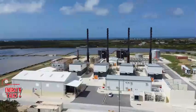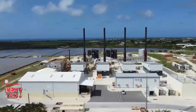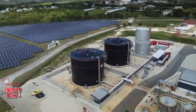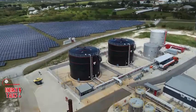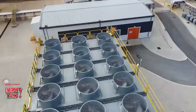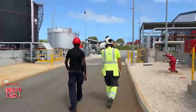Clean Energy Bridge plant comprises a warehouse, this is a storage area for parts, a workshop, admin building, which has a control room and offices. And onto the plant itself, there's a tank farm, which is a fuel storage area. You have the plant itself, the power generating units, and the auxiliary equipment, which would be the fuel treatment house, the radiators, etc.